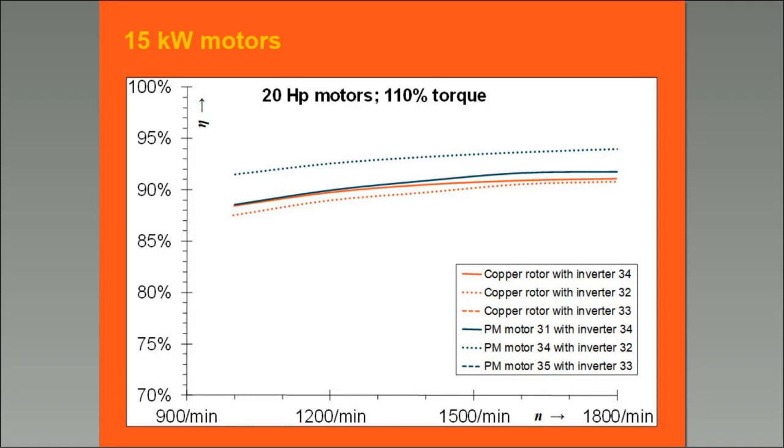We should have 3 tests with copper rotors and 3 tests with permanent magnets here, but we have only 2 and 2. Because one inverter in each case failed to perform 110% torque.